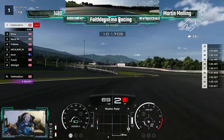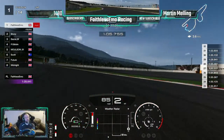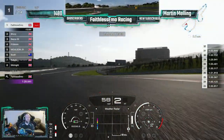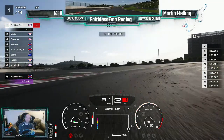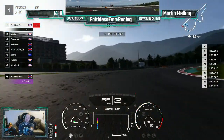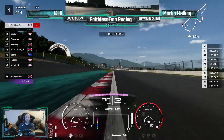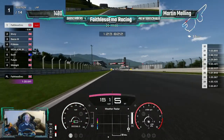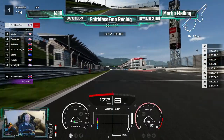Should have maybe a lap or two of clear track now. Ooh. Almost went into a spin there. Thing is, the gap between me and Brucey, it's not a comfortable gap. Like one spin, like we almost did there, he'd be past us.